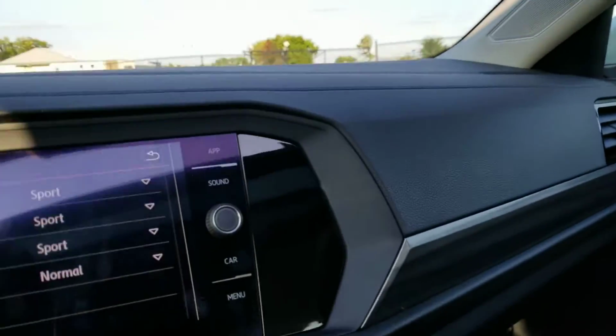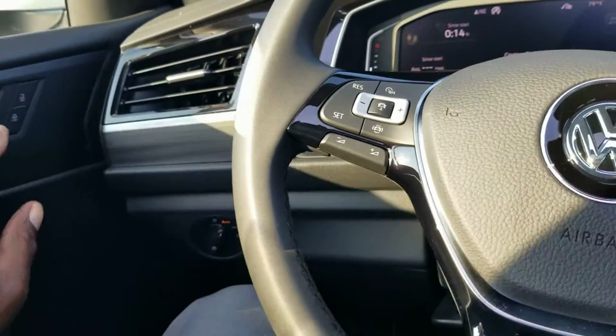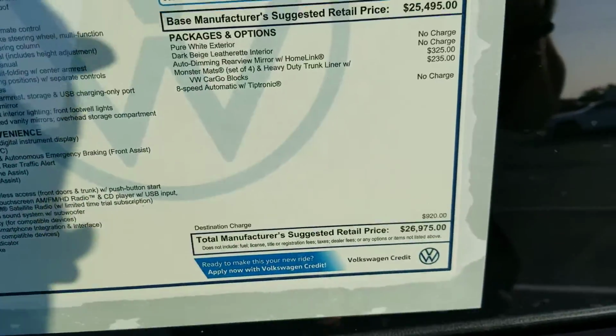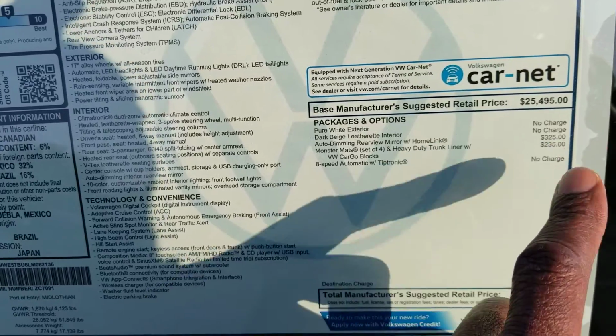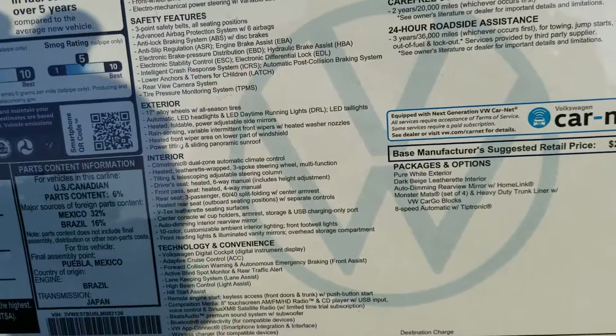I'll pick you up. As we go around the dash here, let's take a look at the back seat real quick. This particular one comes in at $26,975. The extras are going to be the auto-dimming rearview mirror and monster mats. Everything else is standard on this car.